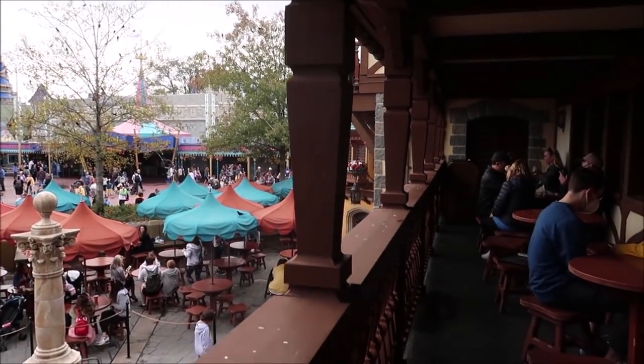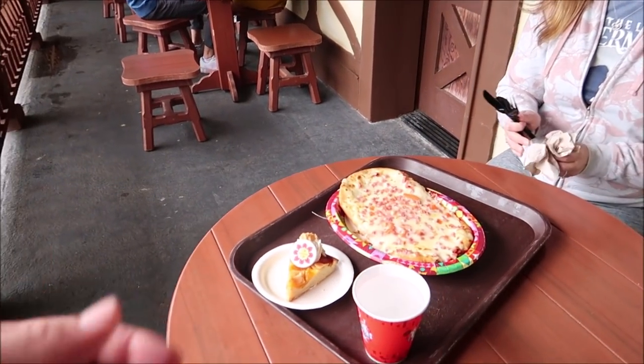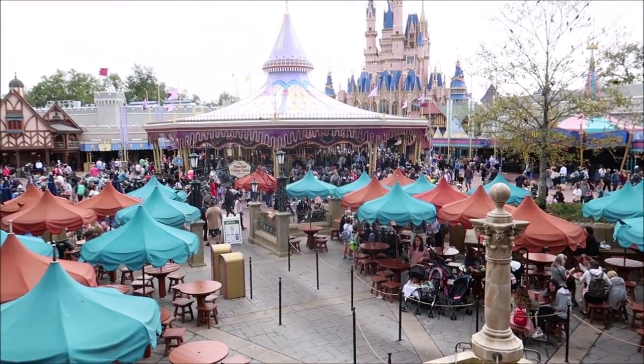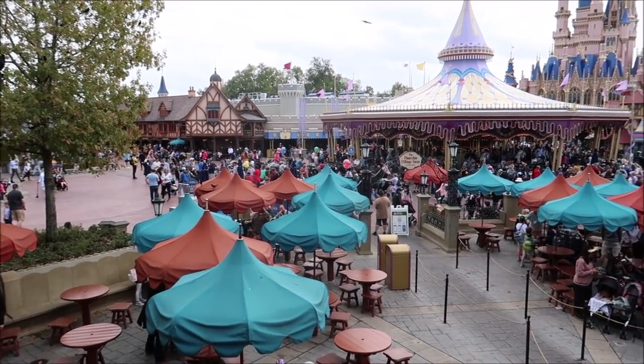I really do like it, and it's really cozy. Nice little table here, and here's the food. All the birds that want your food. I know, I hear the birds. The birds are kind of going to town down there.